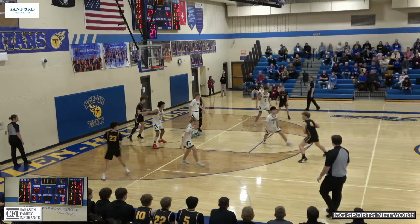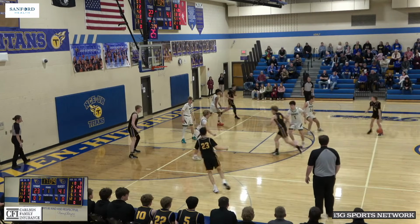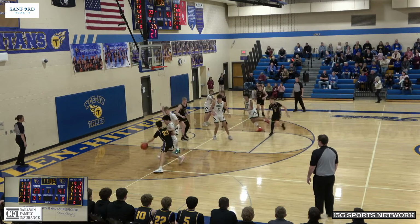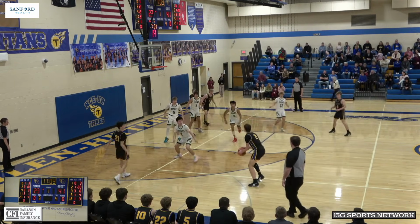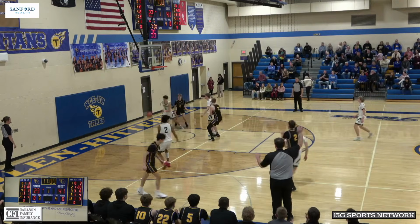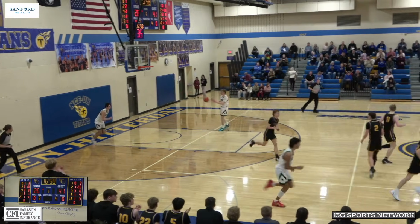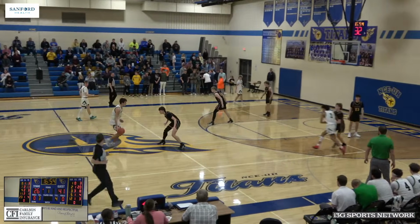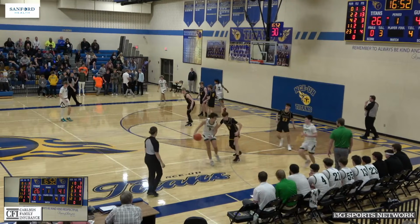Like I said, this has been a two-way performance, not just the 20 points, but he's been making his impact felt on defense, too. It's some nice strips. And now, right when I'm praising the defense, the shooter gets left. That's just how the cookie crumbles. Cooper Roberts will bring the ball up now. 41-26 on your Carlson Family Insurance scoreboard.